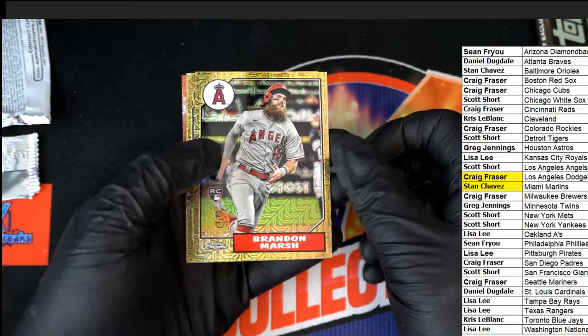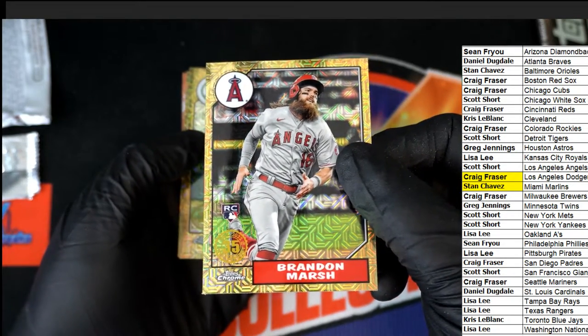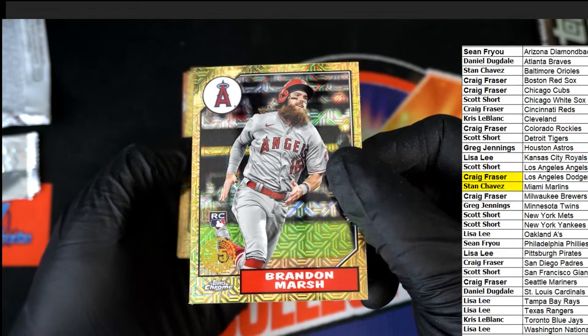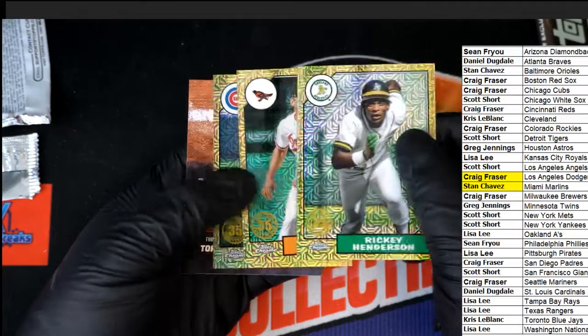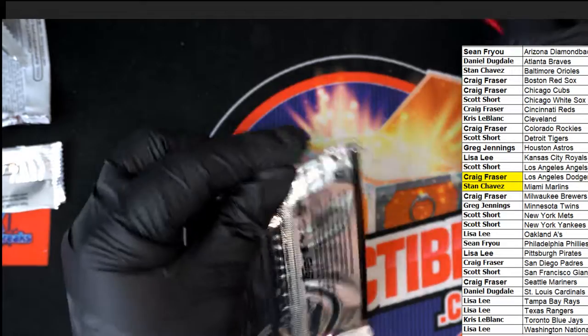There's a rookie, Brandon Marsh. Nice. That's a really great rookie card to have of him. Awesome for the Angels right there, Scott. And some Hall of Famers.